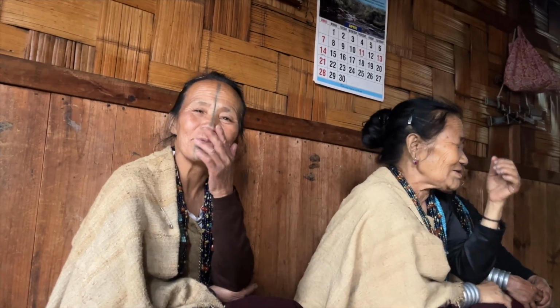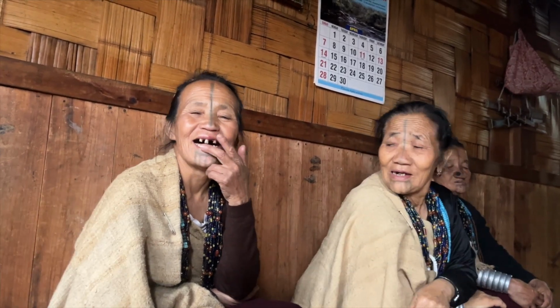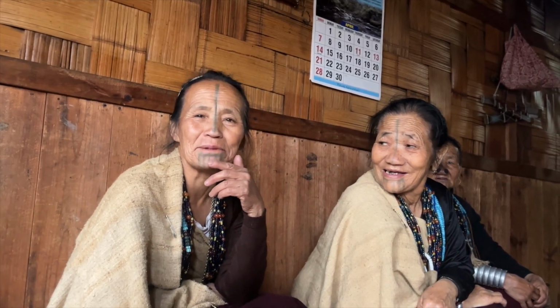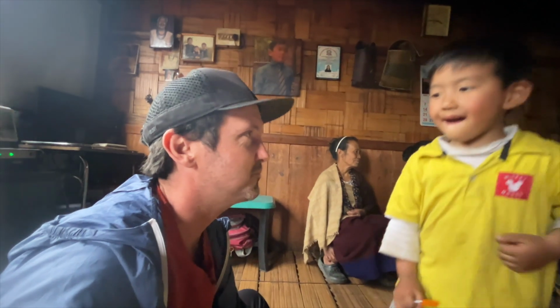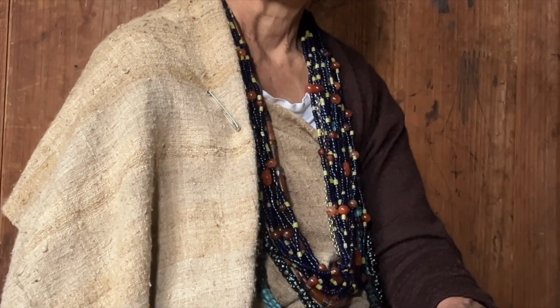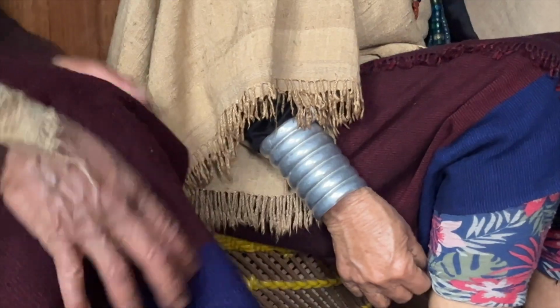So she got her face tattoos when she was 15, and she used to have nose plugs, but there were some practical difficulties, such as blowing her nose, or they would fall out at inopportune times. So they're wearing jewelry that has been passed down from generation to generation. And in the past, they've traded with Tibet. So I think this is Tibetan jewelry that they're wearing.